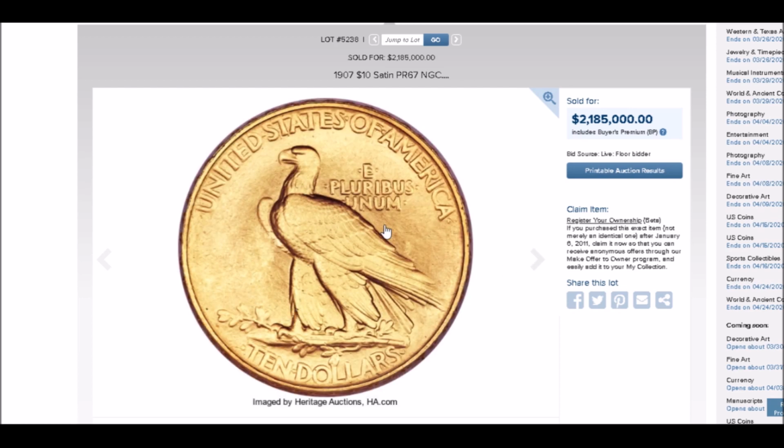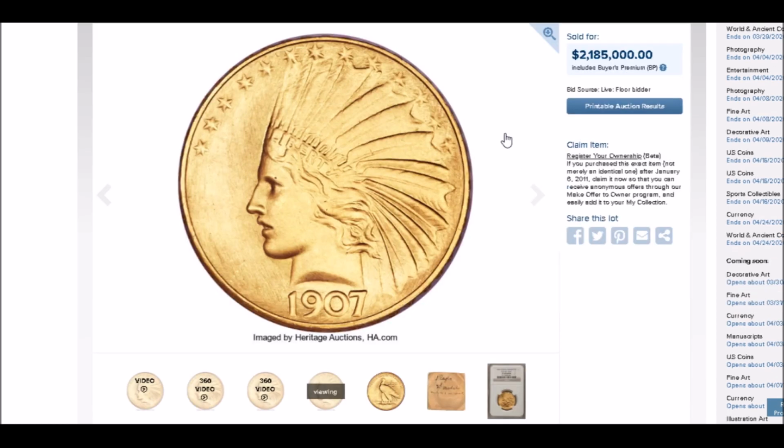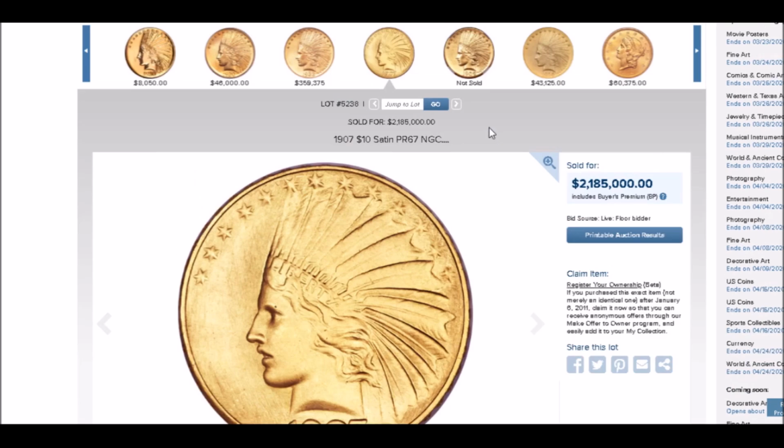You should be familiar with that reverse style, but I really love the headdress on this one. I really like it. I think it's just a beautiful design. If you take a look, it resembles the peace dollar. But anyhow, this one sold for $2,185,000. Now, with the satin finish coins, they did make business strike examples.